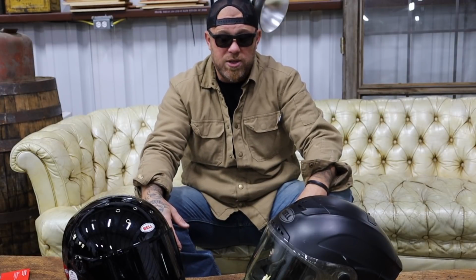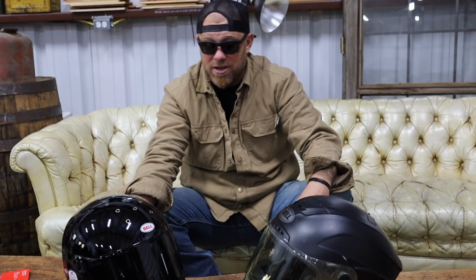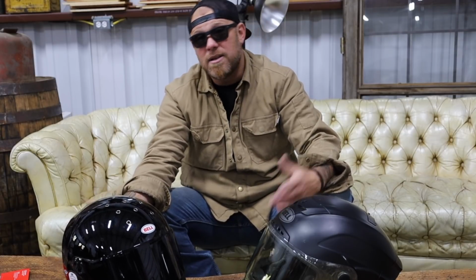And y'all wanted a review. If I had to pick one helmet to ride year round, it would probably be the Bell Star Mips, just for the safety features. But I am definitely loving this new helmet I got here. It's very stylish, it's light, and I enjoy it. I like the air. The air flows nice.